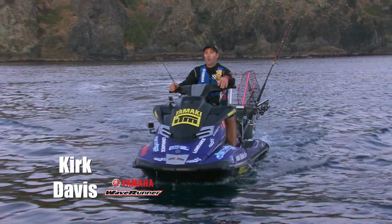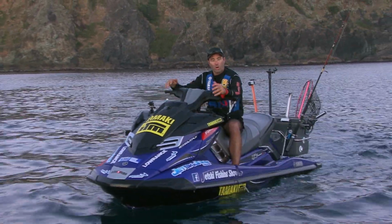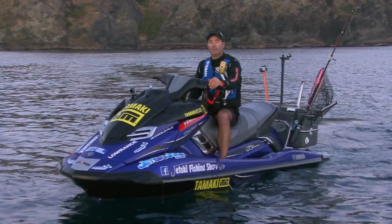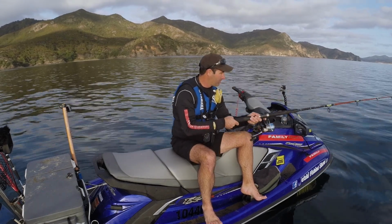Right, we have arrived at the spot. There's a bit of a channel between a whole lot of rocks. I'm going to drop some burley into it, get some big baits down there, and see what we can pull out of it. The action was a little slow to start, but before long there were fish in the burley trail and they started to bite.